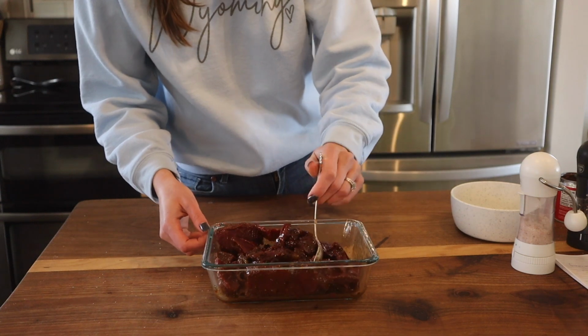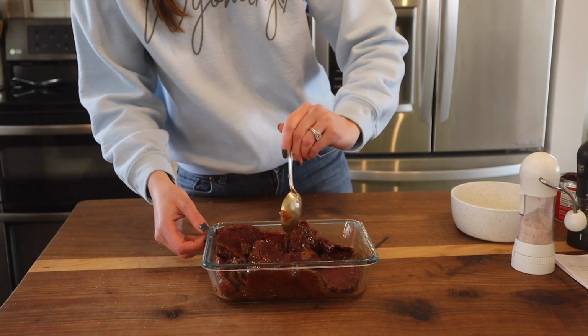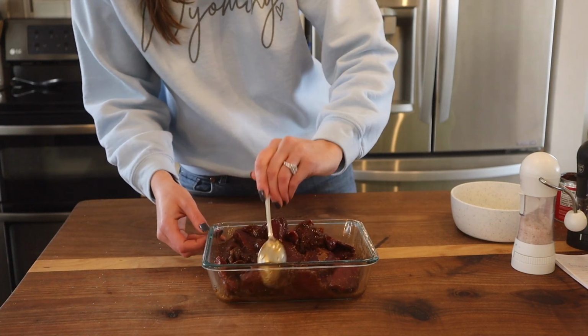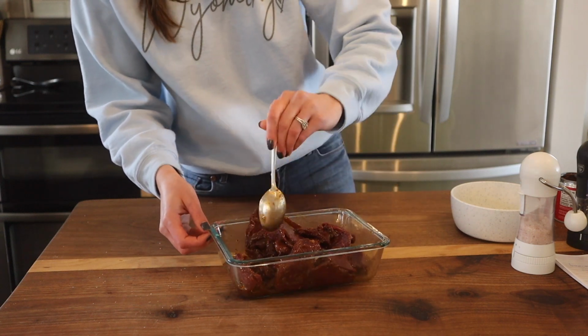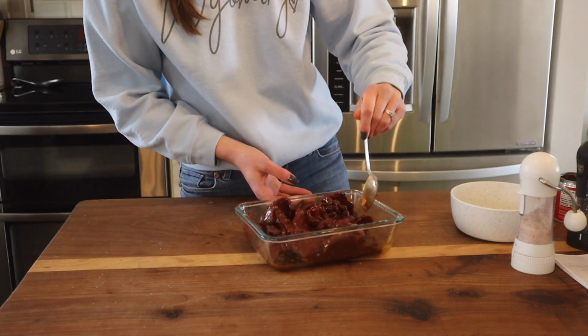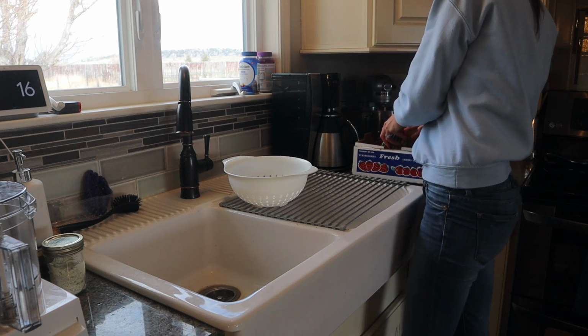Because some of those pieces were frozen, I'm just going to let this sit for as long as we need until our strawberries are processed. Obviously, if it takes too long and the meat is defrosted, I will throw this in the fridge, but I'm just gonna let this sit and absorb some of that yummy, yummy flavor. First things we need to do is wash all of these strawberries.